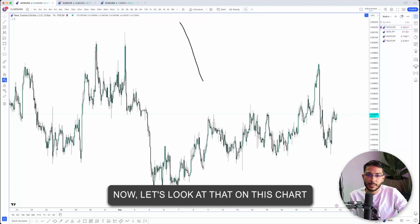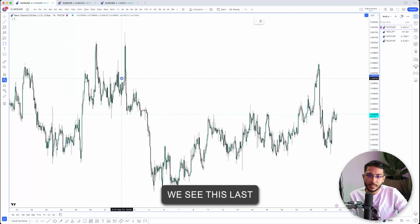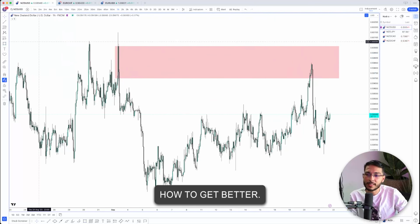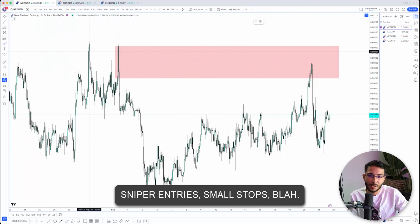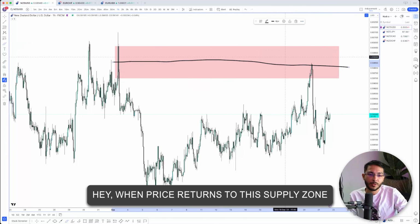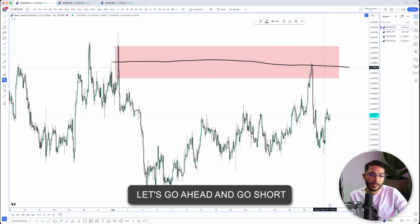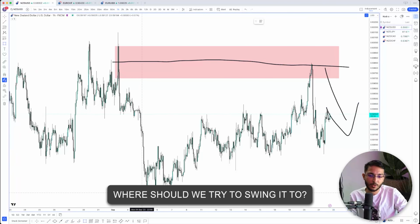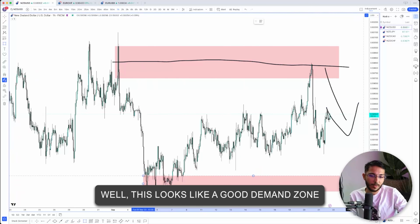Now, let's look at that on this chart. What do we see? We see this last big bullish candle to the upside. Obviously, we could refine this and I could teach you guys how to get better sniper entries, small stops, and so on. But right now, I just want to make a simple idea and concept for you guys: when price returns to this supply zone, let's go ahead and go short. Where should we take it to? Where should we ride this thing to? Where should we try to swing it to? Well, this looks like a good demand zone right here.